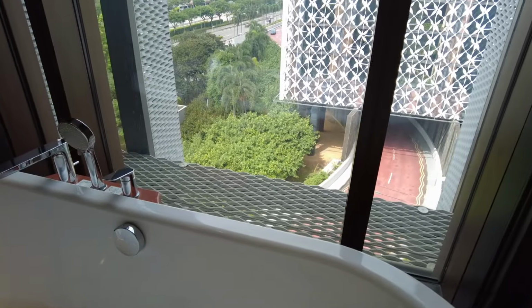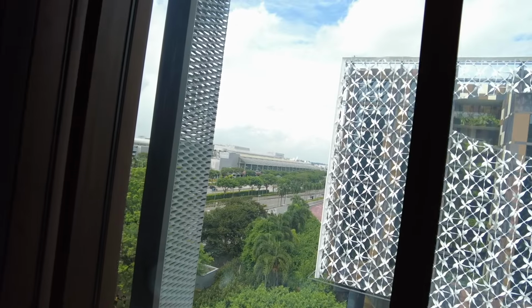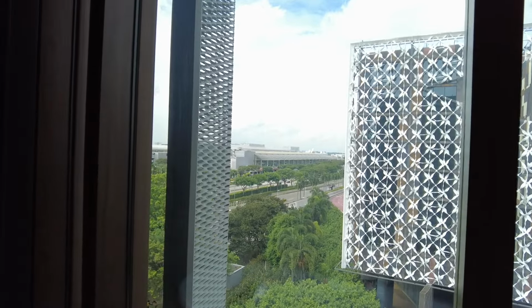Let me show you the best part. You get a view when you're taking a bath. That's the Changi airport.